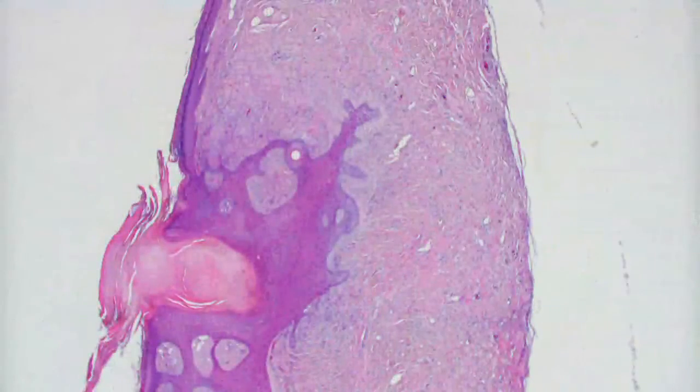So anyway, it's a nice example of that, but it's interesting because it's an unusual variant. And sometimes on the boards, if they need a large amount of tissue, they might show you something like this. The follicular component is a little different than what you see in a more classic one that you might read about in a textbook.